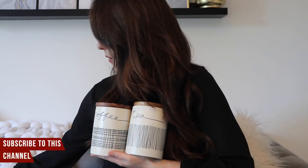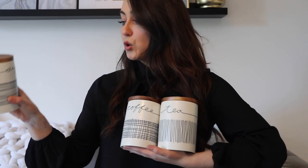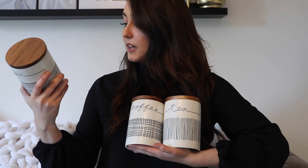So if you can see, let me try and get them all in a row without breaking them. Each one's £6, the ceramic, they have a wooden top, labelled. Honestly, they're beautiful and they look so good on the kitchen side. I'm so chuffed with them, really, really am.